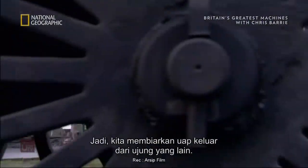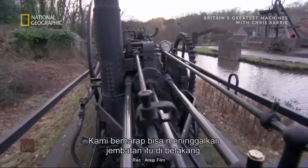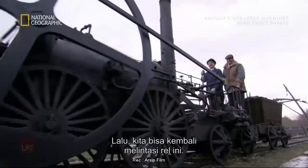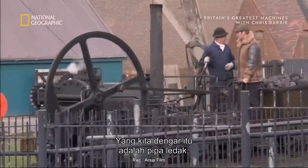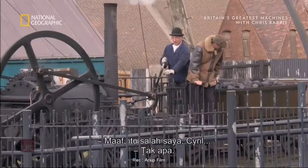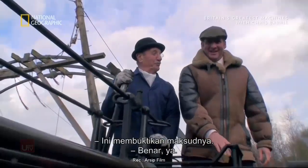Ah, there we go. So you're letting steam in the other side? Yes. Perfect. I suppose it's a great pity you've got such a short stretch of track. We're hoping later to get that bridge down behind us. And then we can take the track right back. That's the blast pipe we're hearing now, isn't it? Oh, hello. Hold on, Cyril. We're not extending that line just yet. That's me not taking notice. Oh, you're right. Sorry, it's my fault, Cyril. All right. As I said, no brakes. It happens. It's proved the point. It has, yeah.